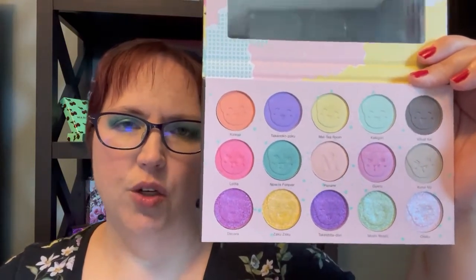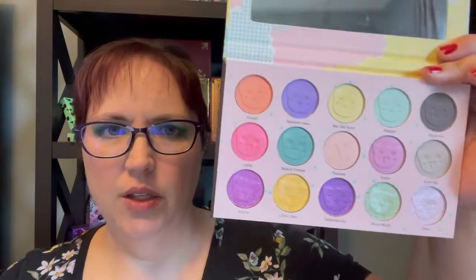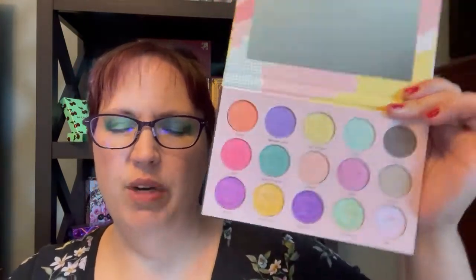When I do, especially in the spring, and then I've used it in conjunction with another palette of theirs as well, it works really well. So I have no complaints about this palette. It's just not as grabbing to me as the others are.